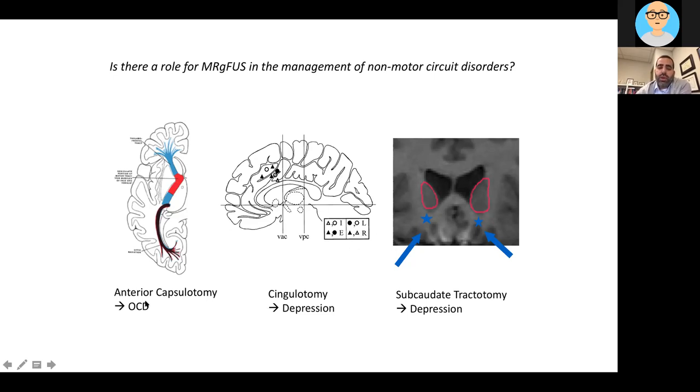And this is where there are 3 procedures in the context of psychiatric conditions that we can use this for. Capsulotomy for obsessive compulsive disorder, cingulotomy for depression. All of these are lesional procedures.